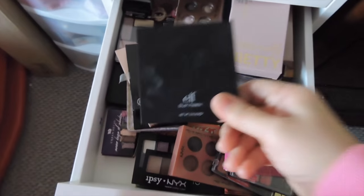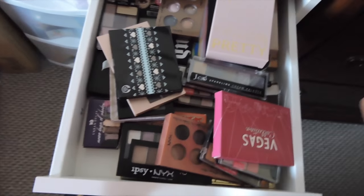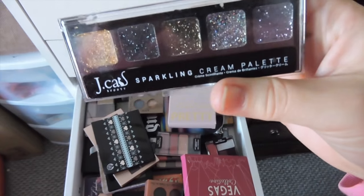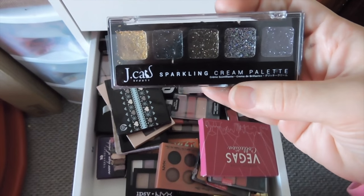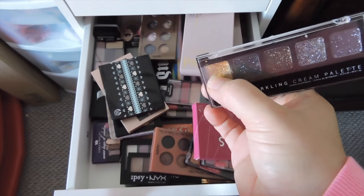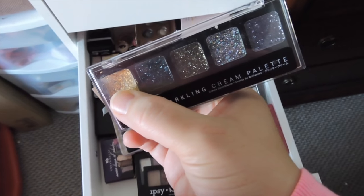This, I don't know why it's here because this is a blush palette, so it's not going to go in here. Alright, so let's start off with this one. This is the Jcat Sparkling Cream Palette, and this is the only glitter palette I own, but I'm actually going to be getting rid of it. The only color I have ever tried is this one. I tried it last September for childhood cancer awareness. It's a gold color.